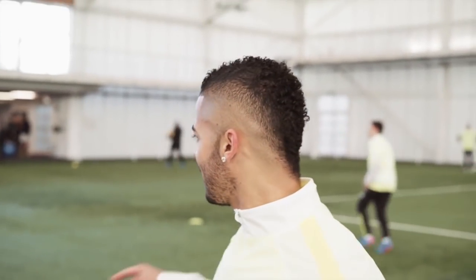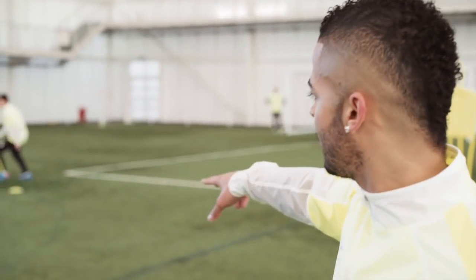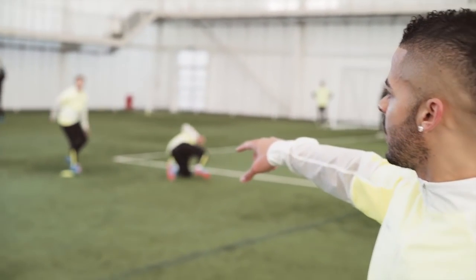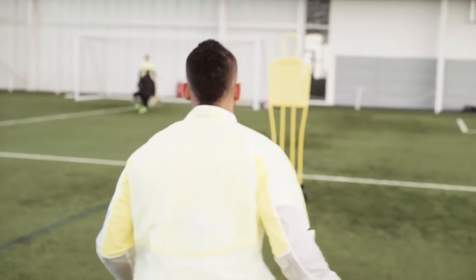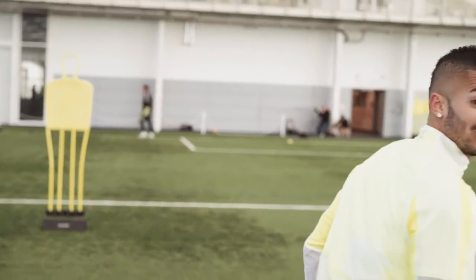So the drill's going on, take a shot, then it's a 1v1. Good tackle. And there's a volley. What a goal. Watch this, cheeky.